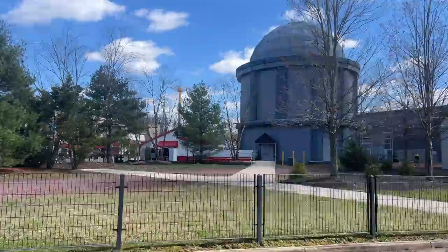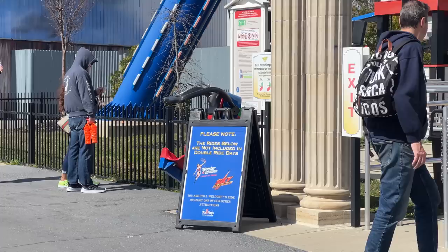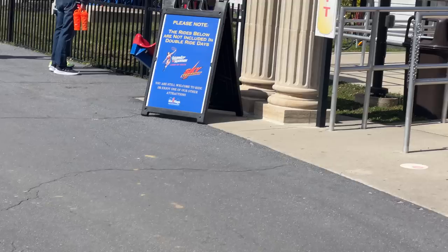It does not look like the VIP lounge is open quite yet. I imagine they'll probably have it open a little later on in the spring, but I'm really curious what they wind up doing with the space as time goes on. And as I noted in past videos, Wonder Woman and Skyscreamer are not included in the double ride days, but other rides are, as long as you get this pink wristband.